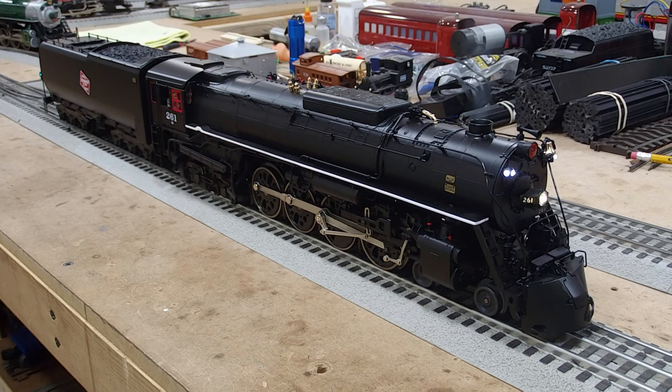So here's the, let's take a listen to the bell here. Here's the sound of water being added to the tender.